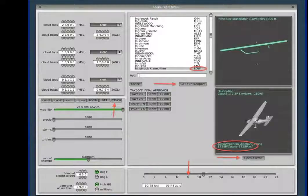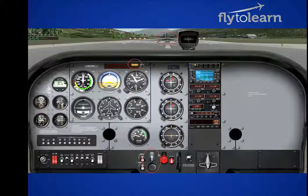First flight, just a reminder, we always start at the quick flight setup. You go to LAWI, you open an aircraft, and the plane you want to pick is the Cessna 172. Set the time for 8 o'clock. You hit that at the clear, so you don't have precipitation, storms, and turbulence. It's hard enough for them to learn how to fly in the beginning with that. When you go to take off, you pause it, you hit the brakes, and you pull the throttle.